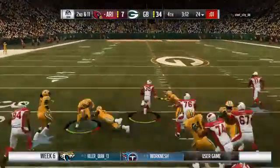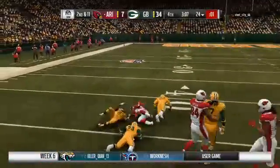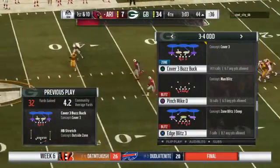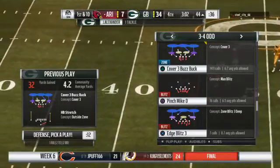They'll go to Barkley again. And some room to work. And they're going to have this across midfield and inside the 45. He's able to rip off 32 on that one. It's a first down. Boy, he does it at a high level, doesn't he?